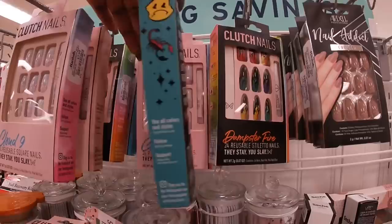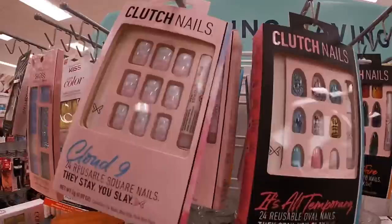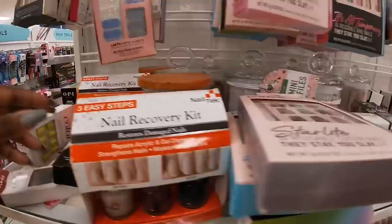Here by the jewelry, we didn't even finish looking at the clothes. Look at these. It's all temporary, reusable nails. $7.99. You have these. The clouds. Ombre. Yellow. Have all kinds of cute nails over here. I have some of the sweatpants, Calvin Klein.